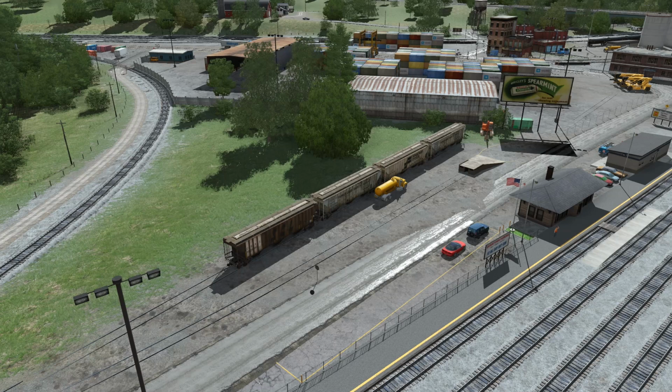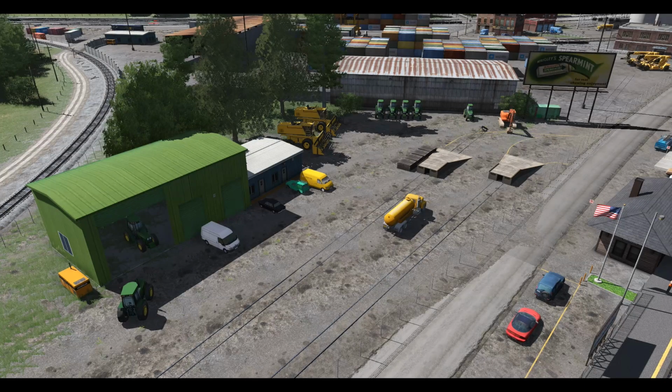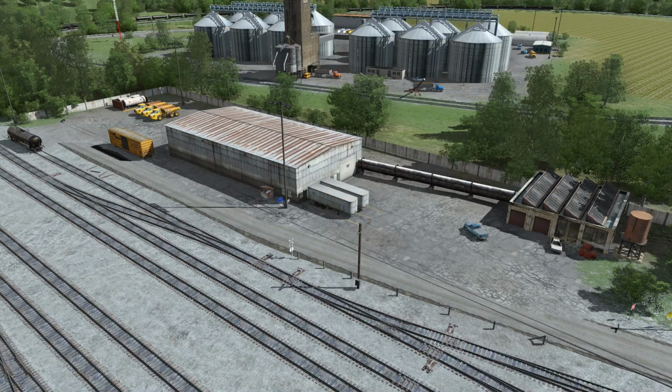This is another facility that's been changed quite a bit. This is how it was originally in the stock version. It had one unloading ramp there and nothing else. Well, I've turned it into a farmer's showroom, basically. This is where they come to buy their stuff. They've got harvesters there. They've got John Deere tractors. They've got another platform for unloading flat cars. So it justifies the amount of tracks they have there and the amount of business they're doing, since this is basically a farming community.